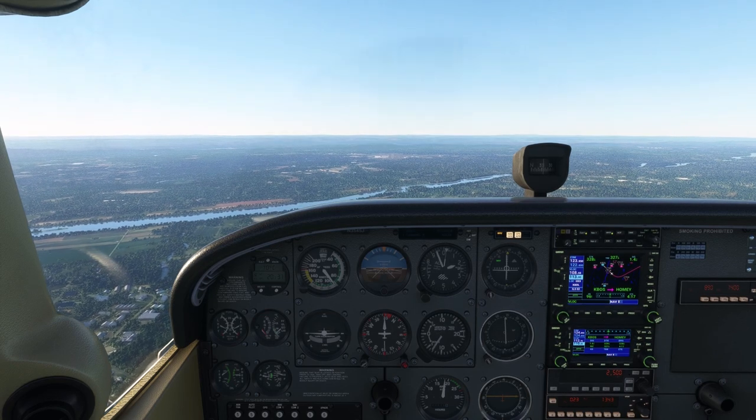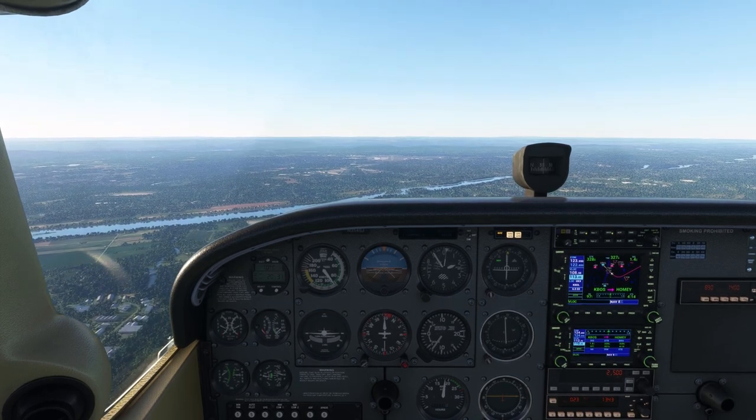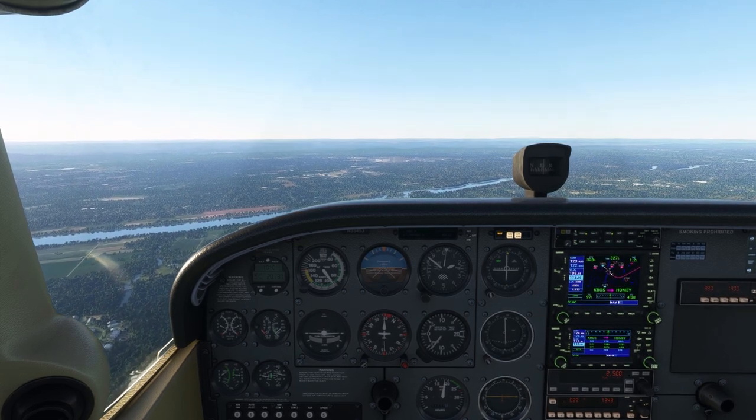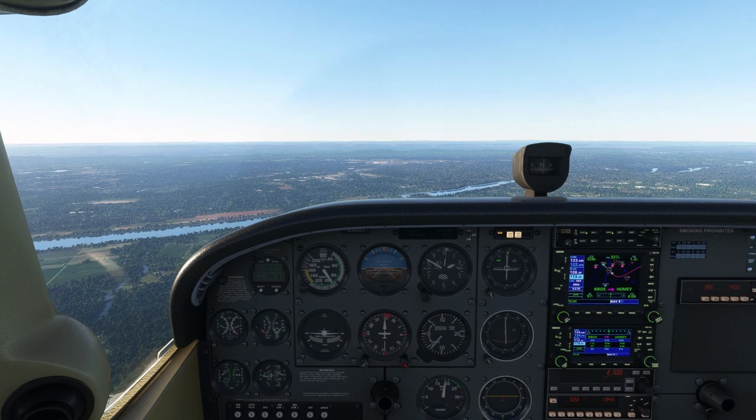Skyhawk 45 Juliet, wind 020 at 14, gust 23, runway 6, clear to land. I'm sorry, runway 33, clear to land. Alright, clear to land, runway 33, Skyhawk 545.